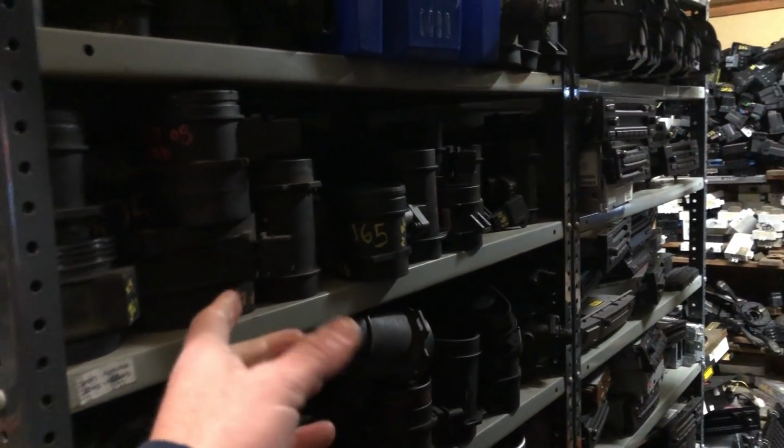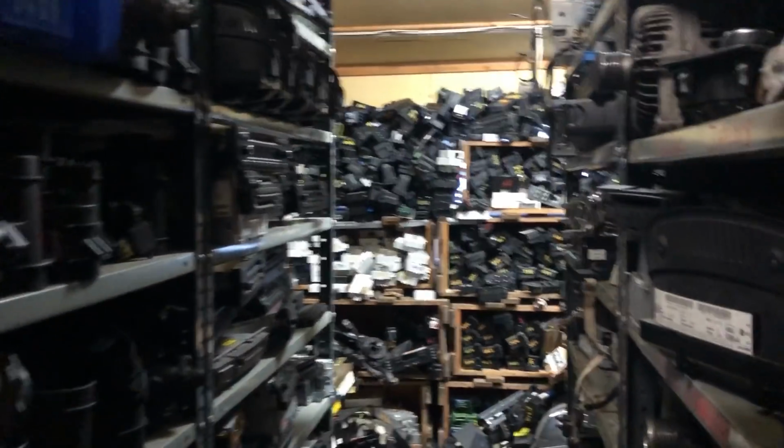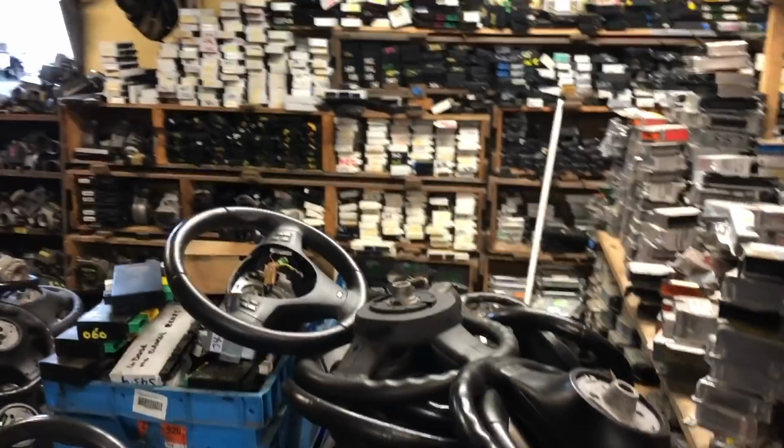Air mass sensors, airflow meters, radios, again, all the modules, control modules, more alternators, various headlights and control panels, heater controls, racks and racks of steering wheels, obviously for every BMW.